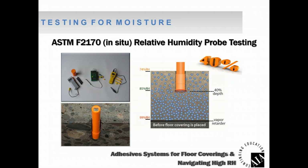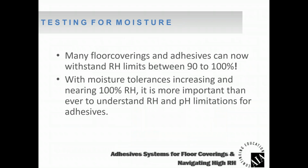So the bottom line is follow floor covering and adhesive manufacturers' recommendations with regard to moisture testing. Many floor covering adhesives now can withstand RH limits between 99 and 100. With the increasing moisture recommendations or tolerances nearly 100% RH, I call that the race to 100. I swear, everybody's racing to get their recommendation up to 100.